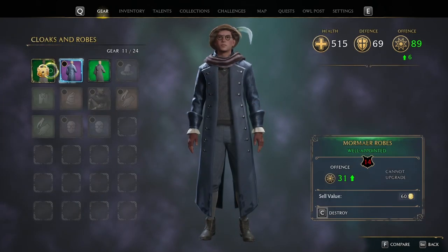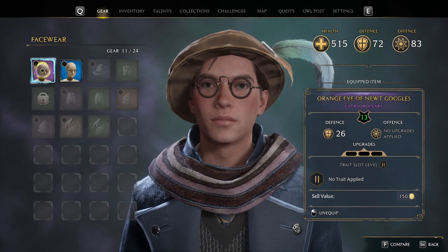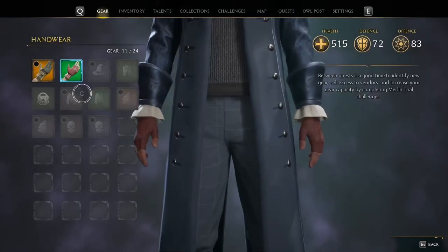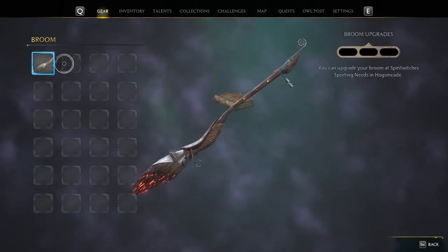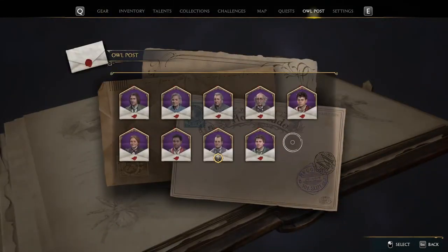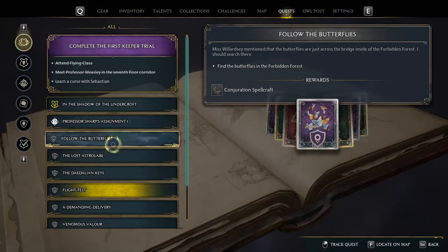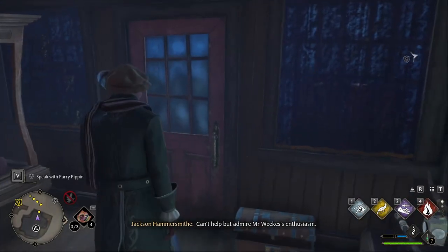Okay, so at least I know when I can kind of come out and use the broom. Well, I can't use that yet. Oh, crikey. Okay, let's get the pippins. I can't help but admire Mr. Weeks's enthusiasm.